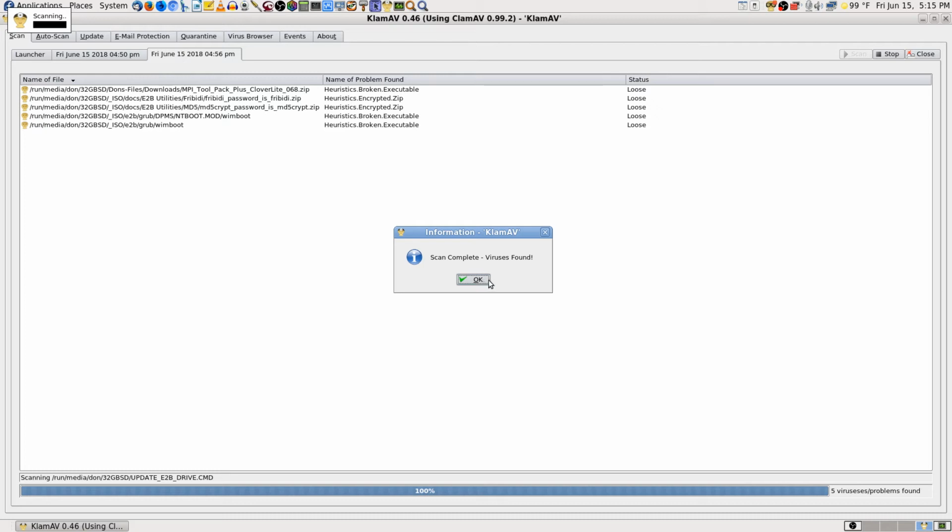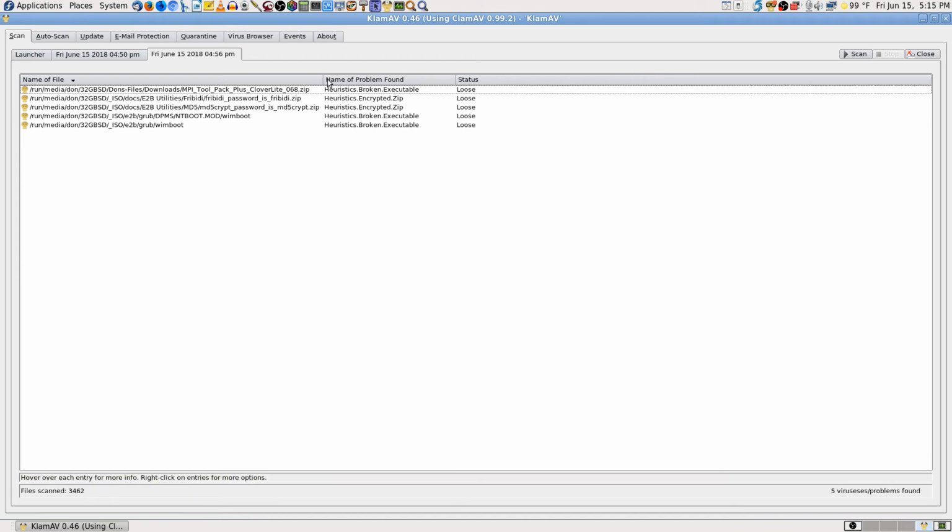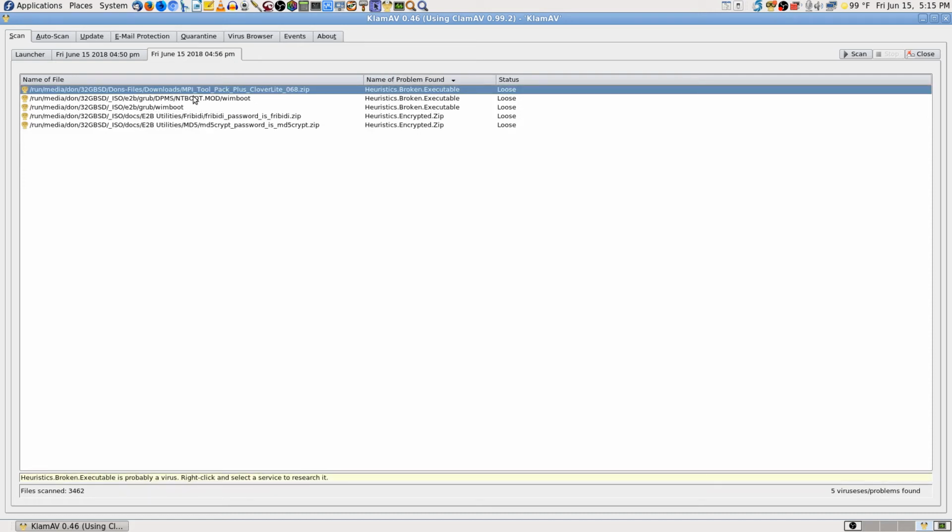Now, I guess I am going to go make screenshots though. Let's see what we got here. I always do that. Well, these are long enough. Sometimes the names and addresses are really long. I'm going to go by problem found. Broken executable. MPI tool pack plus Cloverlight. Okay, now this is the 32 gigabyte. These are my files. Okay, that is MPI tool pack. I think those are codecs for Windows. Cloverlight's a player. It says plus Cloverlight. Okay, well, I'm just going to go through them first.